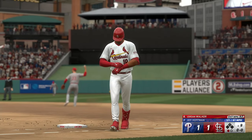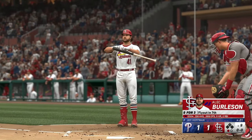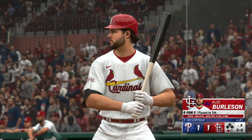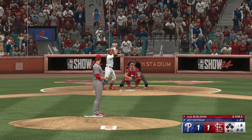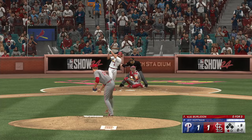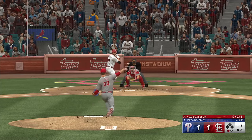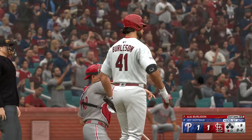That play won't be trending on social media later on, but it's still important to execute it to perfection. This game is a lot harder than it looks, partner. Now up for St. Louis, Alec Burleson. He was late there, strike one. Well, a come and get me fastball right there. He didn't look ready for the velocity. I think it'd be a mistake to throw him anything off speed right here. And that one fouled off.